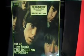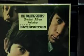Stereo variation of Out of Our Heads, London in script, no box, long playing, stereophonic. In England, Out of Our Heads was not a common record to find. It was issued on the Decca label, and this one came with a sticker announcing the single Satisfaction.